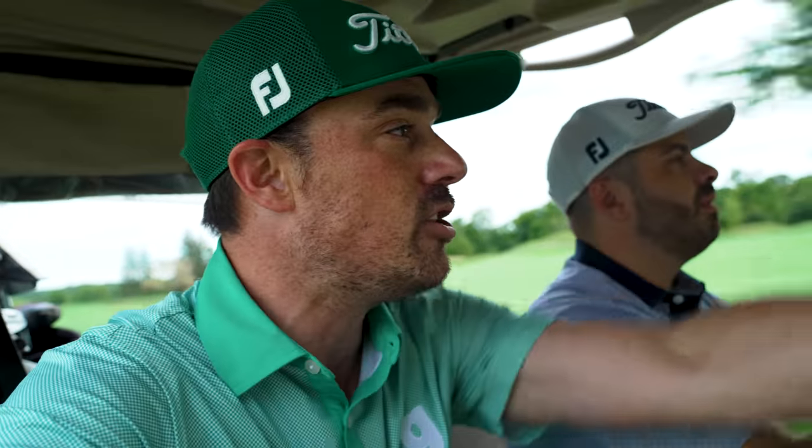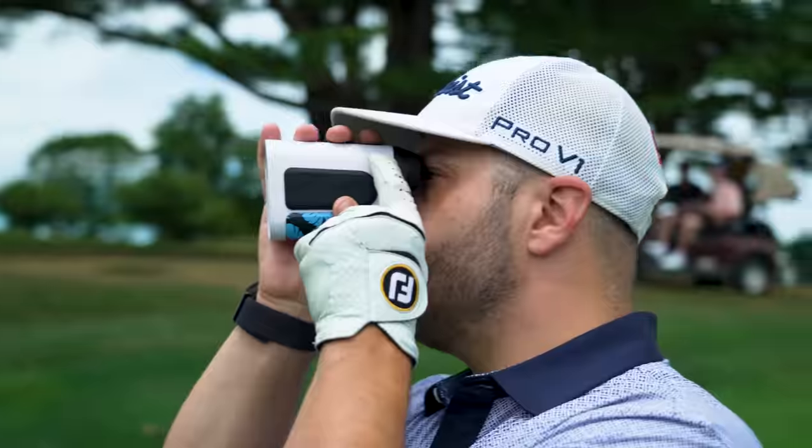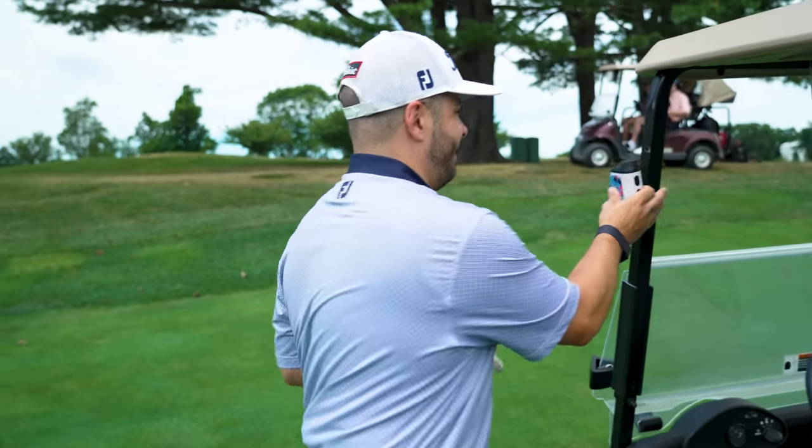But first, we got to find this ball. I think it opens up. I think you should be right there, Mike. I see it. Yep. Okay. 122. It's a good miss. It's a fairway, right? Yep. It's a fairway. Yeah. 122 to that flag.